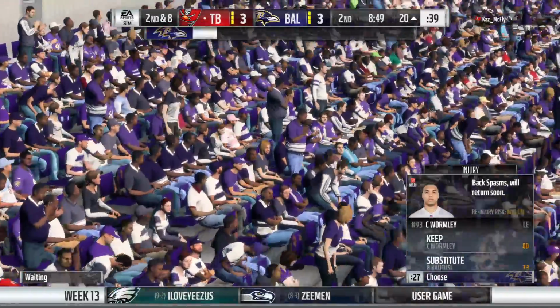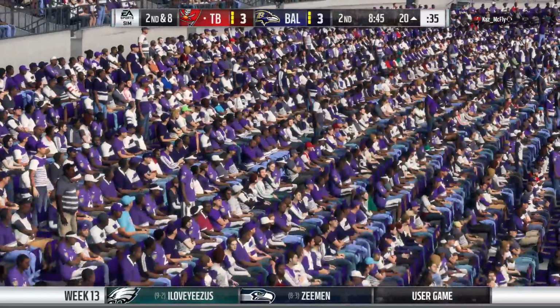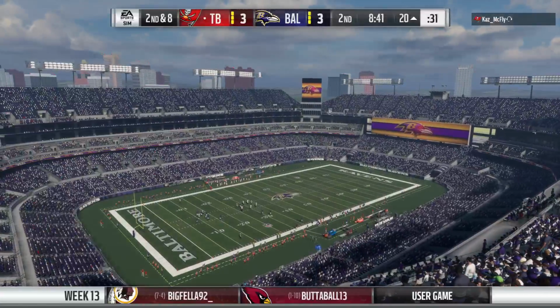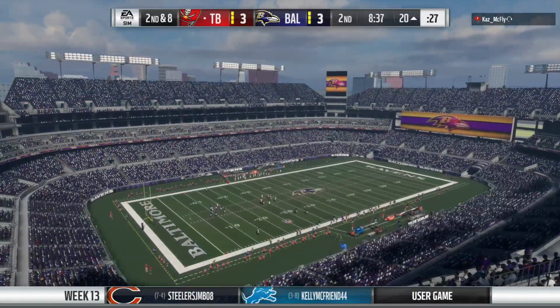2nd and 8. Well, if the coaching staff's doing a good job upstairs, they'll file away what they just saw from the defense right there. They sold out to stop that running play. I'd say keep that in mind. They want to try that again. Go play action, hit them over the top.